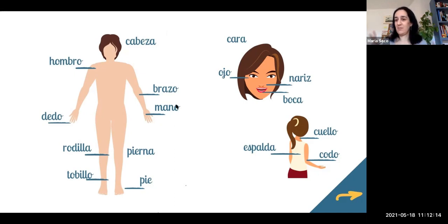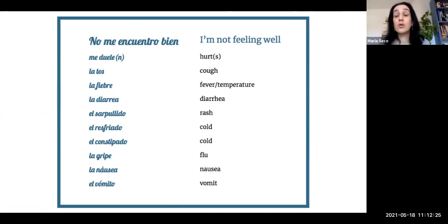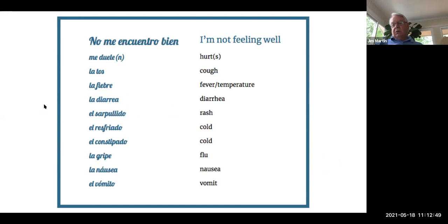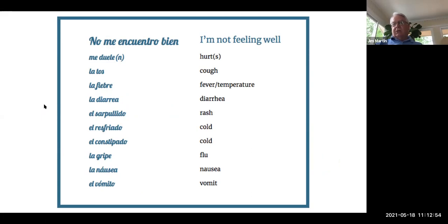So we have some parts of the body. Jim, how would you say upper and lower torso? Well, torso is just the same word, torso. So that one is handy. Upper and lower, you could say superior for upper and inferior for lower. Superior and inferior. Yes, that's it.